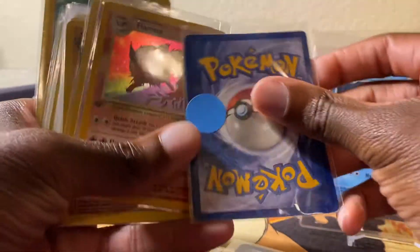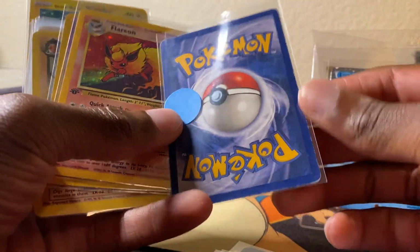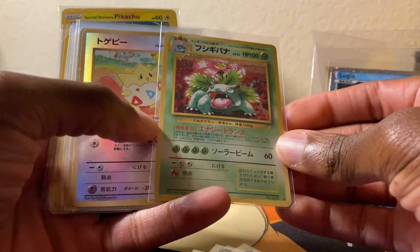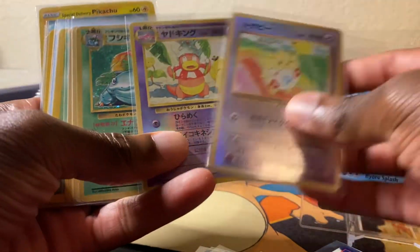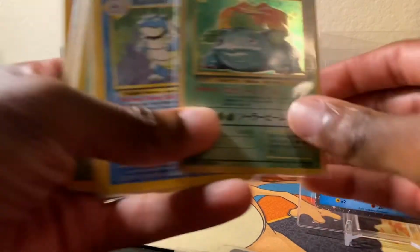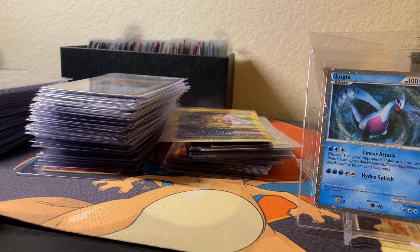First edition Jolteon. I know Legitimate Pokemon likes them, but this is not in the best shape. But yeah, if you want it, let me know. First edition Flareon, Slowbro, Dugtrio, and then Venusaur, and then some Southern Line promos, and then Japanese. Sorry, I keep hitting this thing. Let me move these now.